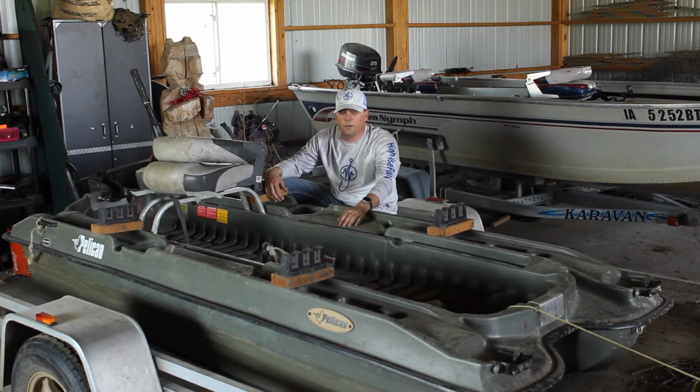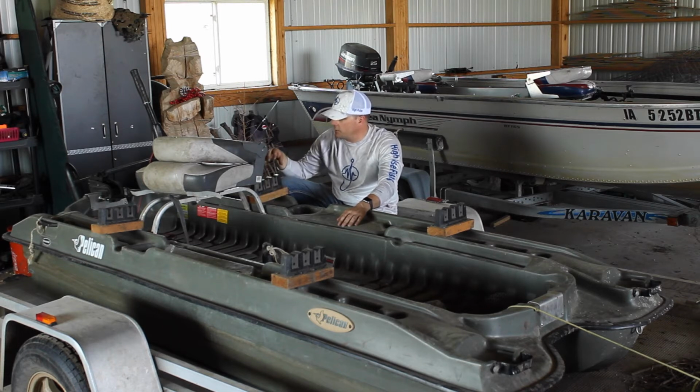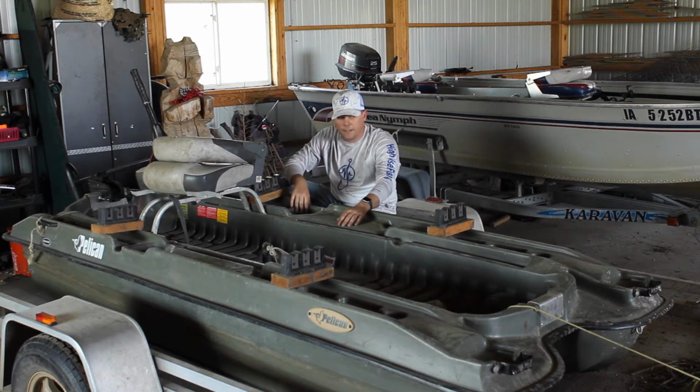Again, 2 people, you can move around, you can walk a little bit, but not much. It's still a little unstable, but it does the job. And with this one, we did a couple alterations on it. We put some rod holders. This one, again, we tied to the trailer. We keep this here at a farm, and we put it in a farm pond.